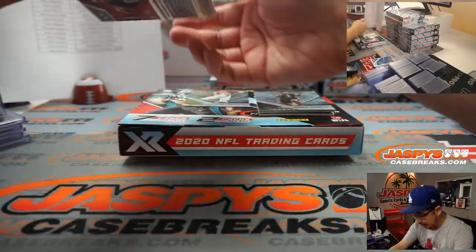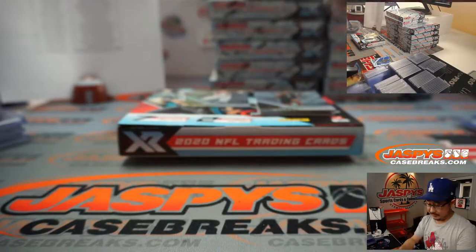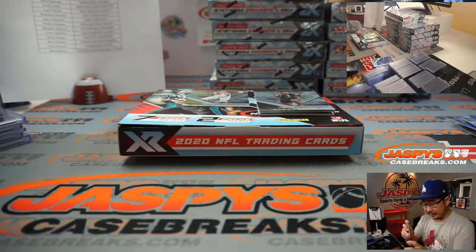And the autograph on the back is going to be Antoine Winfield Jr. to 199. That'll be for the Tampa Bay Buccaneers. That's going to go out to Mark Nation.